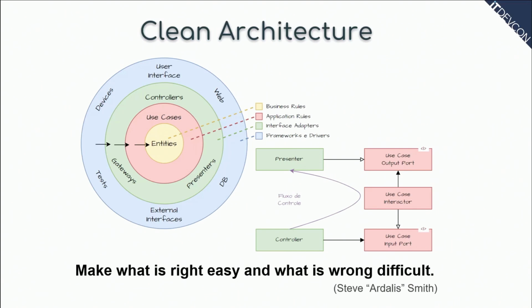This diagram is a visual representation of the different components and layers in a software architecture. The image is divided into two parts. The left side shows the different layers in a software architecture, and the right side shows the control flow between the different components. The image was designed to help developers understand how the different components in a software architecture interact with each other. The left side of the diagram is a circle divided into four layers: devices, portals, entities, and use cases. The right side of the diagram is a flowchart that shows the interaction between the different components in a software architecture.